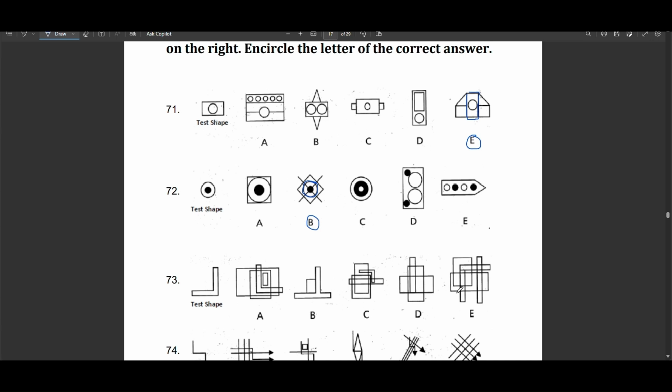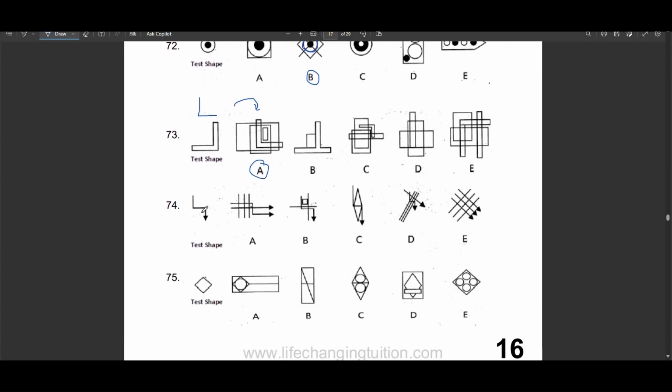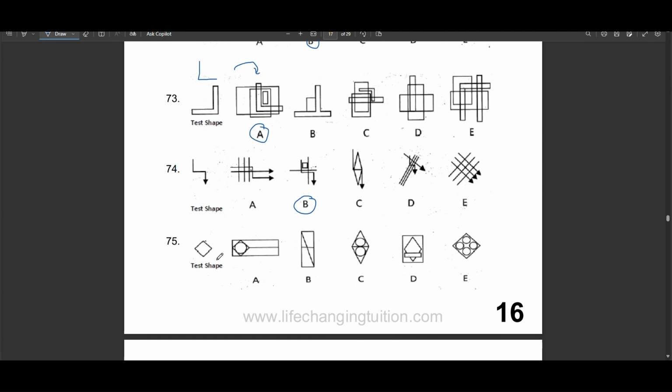So let's keep looking if we can find the question. So I've actually looked at all of them. None of them have it apart from this. Now this isn't a reflection, I've just noticed it's a rotation 90 degrees, because then it will look like this if you rotate it 90 degrees, and that's going to be option A. Next question, look for this arrow. You can see it right here, same exact arrow, so it's going to be option B. Look for this diamond. You can see the diamond is right here in option A.